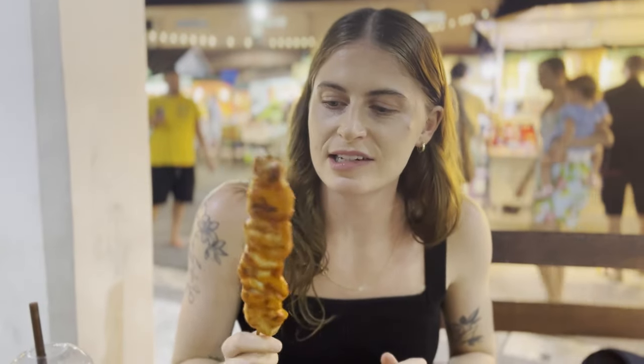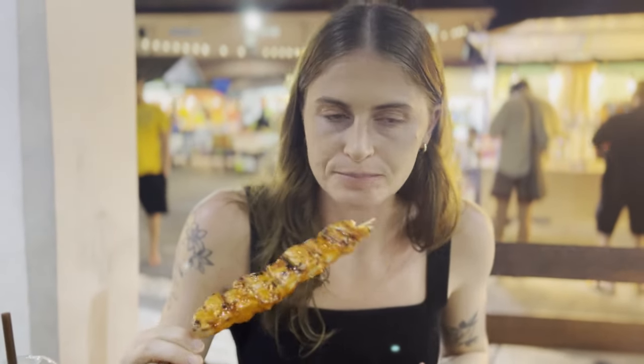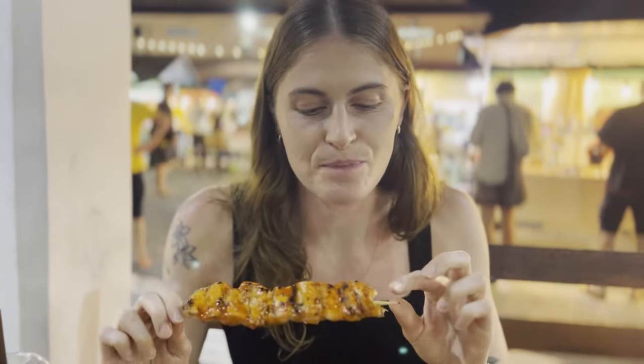I'm trying this very heavy skewer of chicken. Nothing mind blowing, but it's kind of nice. The chicken's really tender. Sauce is kind of like a peri peri kind of style. Overall, good again.